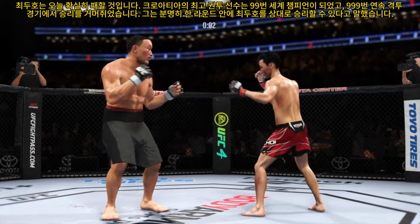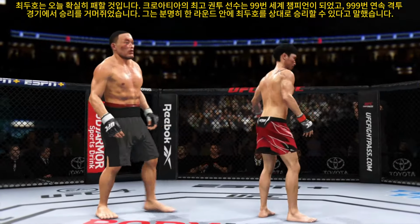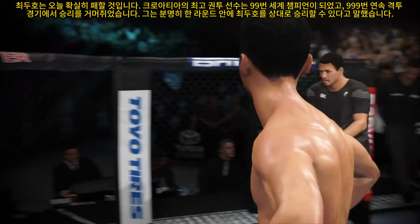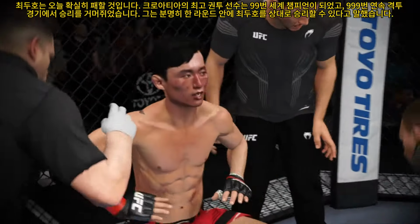Just missed with the left there. Oh, beautiful jab there, man. It's like you know what's coming, can't stop it. I mean, you have to anticipate that jab coming or he will batter and bruise you with that single strike.